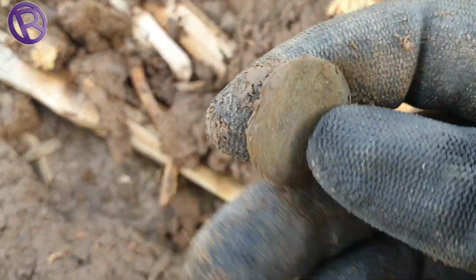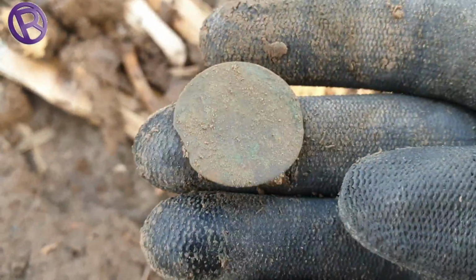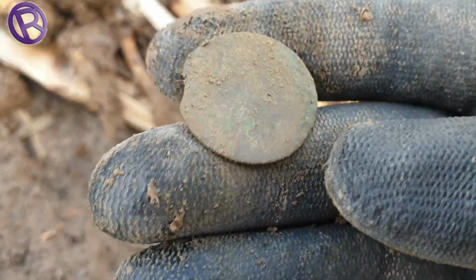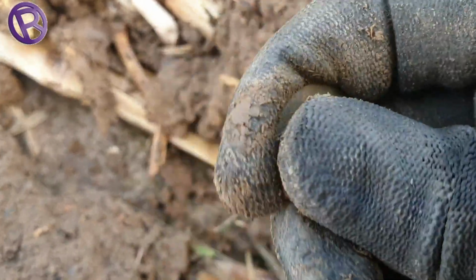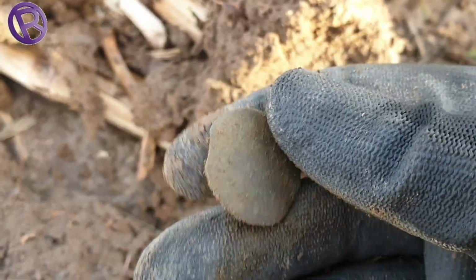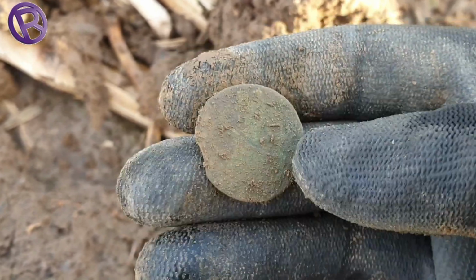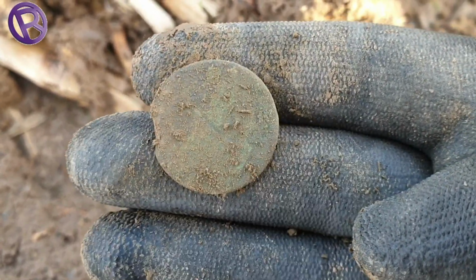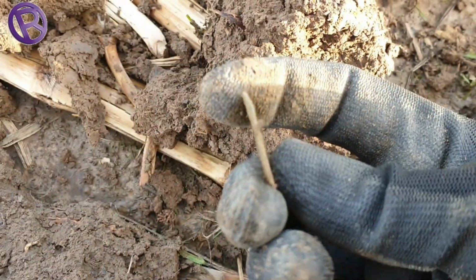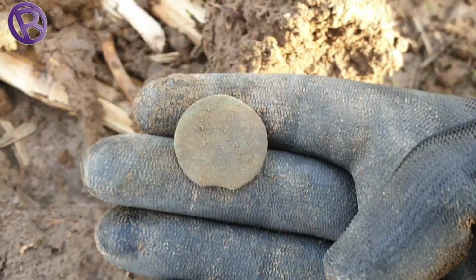God, that's thin. That's really thin, that is. I don't know what that is, but look how thin that is. Toasted copper, no doubt, but that is really, really thin, that one. We'll give it a clean up and see what it is. But I can't see it being anything really good, just an old, probably half penny. But it's absolutely worn to pieces. How thin that is. Right, let's carry on.